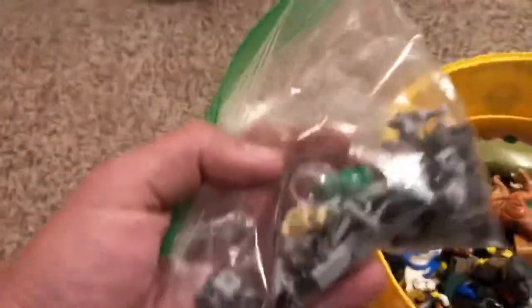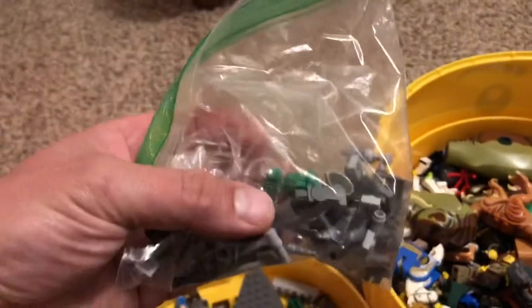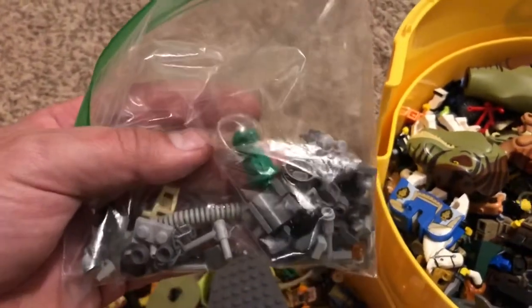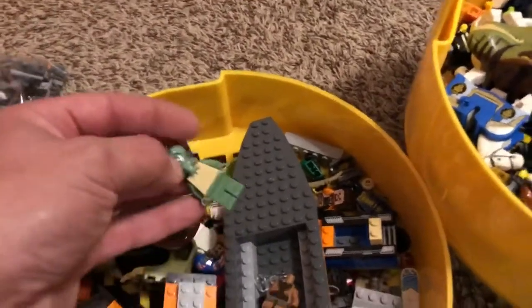But so far, let's see, we got Space T-Rex. Full disclosure, I put the space helmet thing on the T-Rex. But I don't know if I have a baby T-Rex in my collection like that, so I'm probably gonna keep him for my animal collection. So we got Squidward.